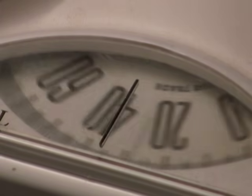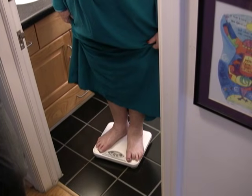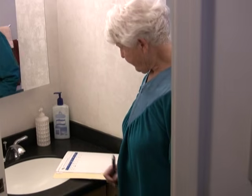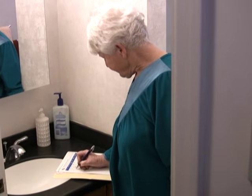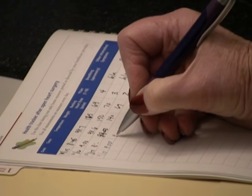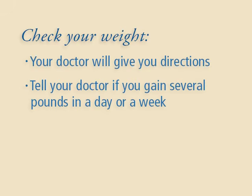Weigh yourself every day and write down your weight. You should weigh yourself at the same time each day and with about the same amount of clothing on. The best time is first thing in the morning, after you've emptied your bladder, but before you've had breakfast. Your doctor will tell you the amount of weight gain to watch for. Generally, you should tell your doctor if you gain several pounds in a day or a week.